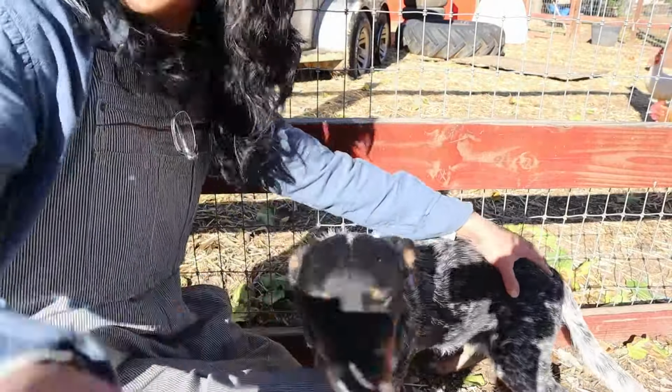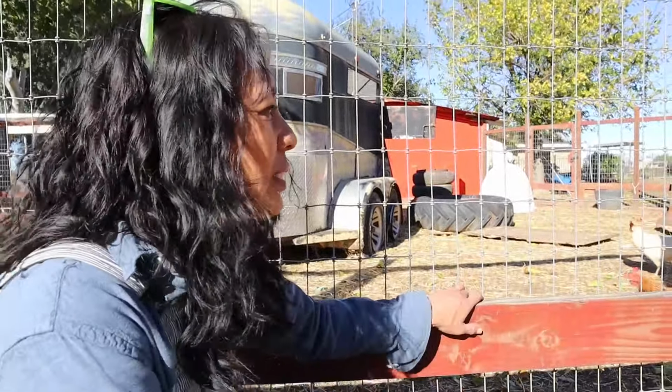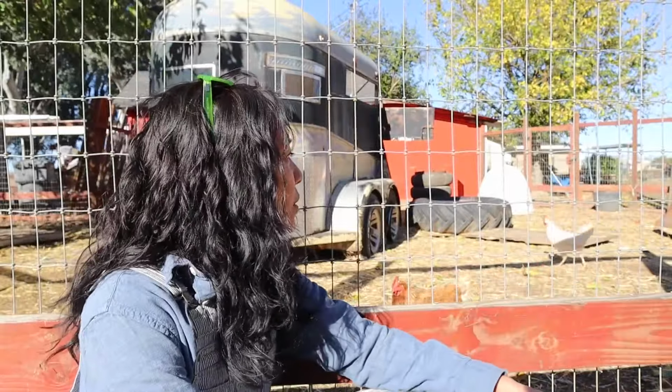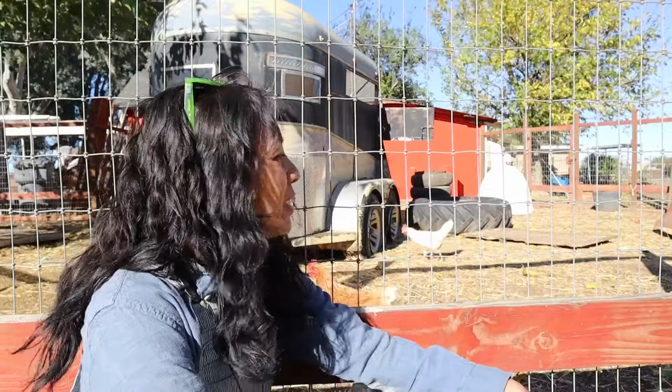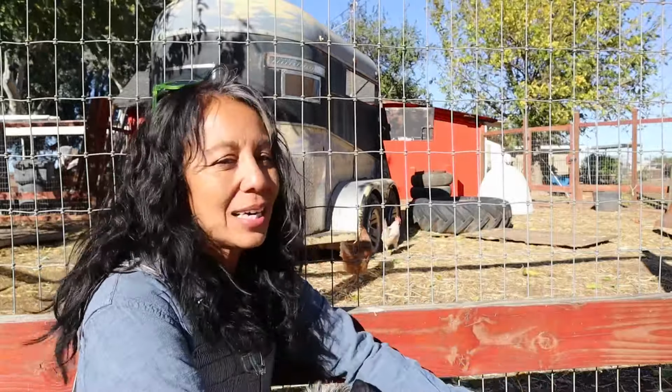But this is how the farm is doing. The farm is doing fantastic. Everything's doing really well. I definitely need to start redoing some containers, going out to the job sites and doing containers and things like that. So that is what's happening on the farm. Things are growing. Everything's doing really well.